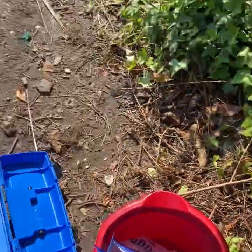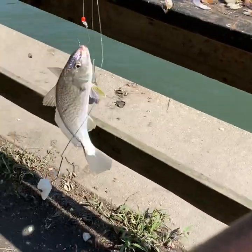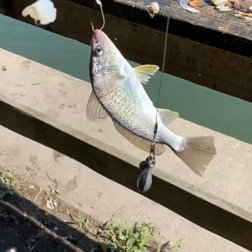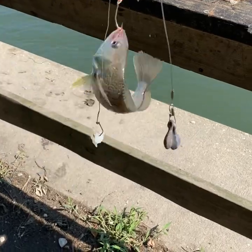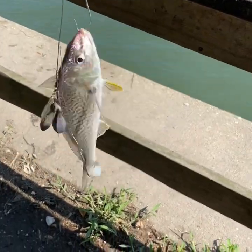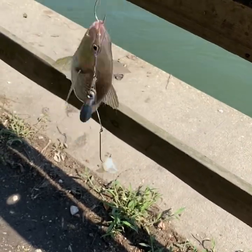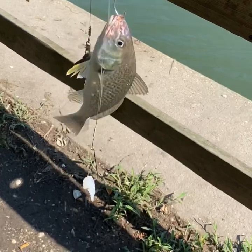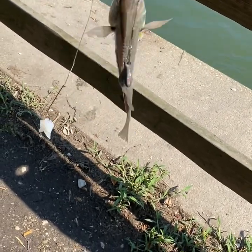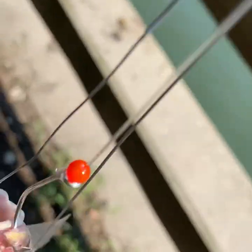Hear that sound? Yeah, that's the sound of a croaker. Just caught another croaker. As I said, the limit is 5. This is my second one. This is about 7 inches again, just like the first one. Yeah, about 6-7 inches. I'm definitely gonna keep it.